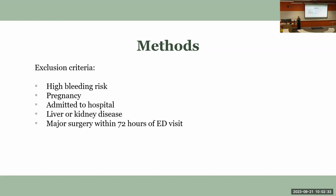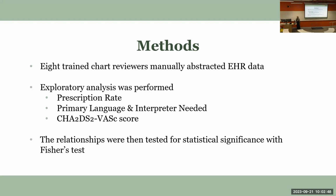Our exclusion criteria was pretty large, but some of them are high bleeding risk, pregnancy, being admitted to the hospital, having liver or kidney disease, or having a major surgery within 72 hours of their emergency department visit. We had 8 trained chart reviewers who manually abstracted the data from the patients and put it into the charts. And an analysis was performed on the prescription rate, the primary language, and interpreter need, as well as the CHA2DS2-VASc score. And then that relationship was tested for statistical significance with a Fisher's test.